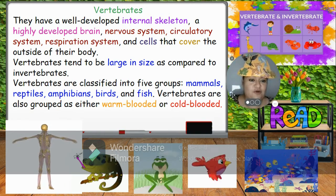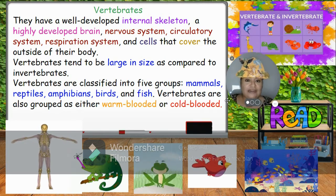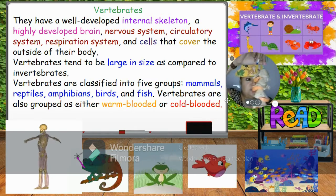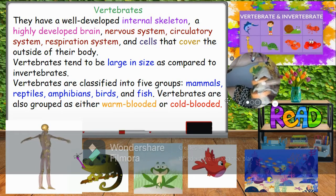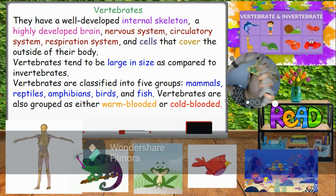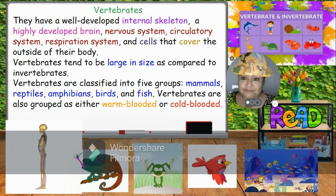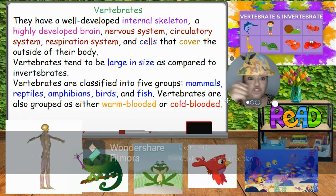Vertebrates are those that tend to have an internal skeleton system, such as this one. The name arrives from the word backbone, such as this model. As you can see, these represent the bones, and the orange represents the disc. These help to cushion the spinal cord for us to be able to walk, to run, to jump. As well, we vertebrates have a highly developed brain, making us super smart.